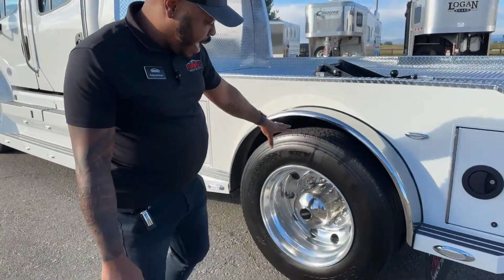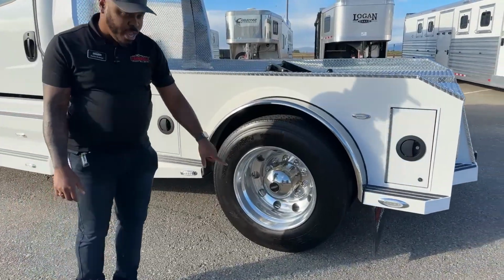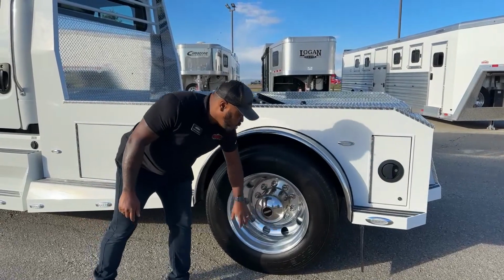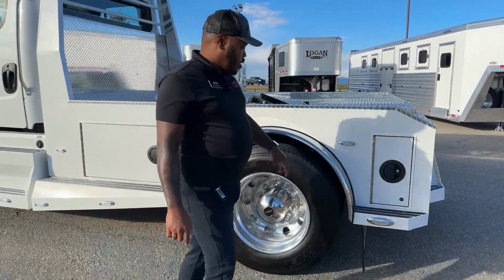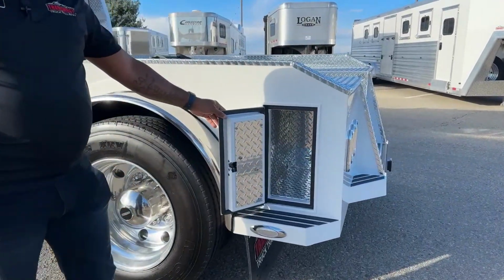Dual tires in the back, and it does have the auto balancers between those tires as well. Again, when they come in, we put those balances in, we put those nuts in, and of course, the center cap. That smaller storage box on the back end.